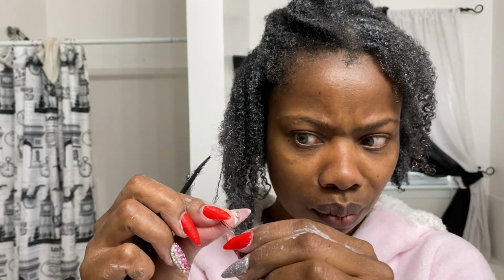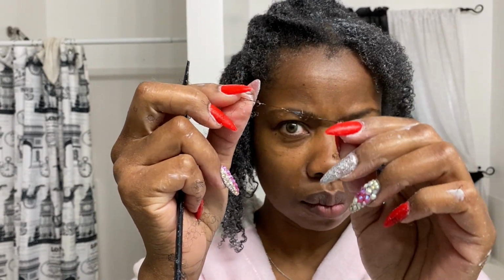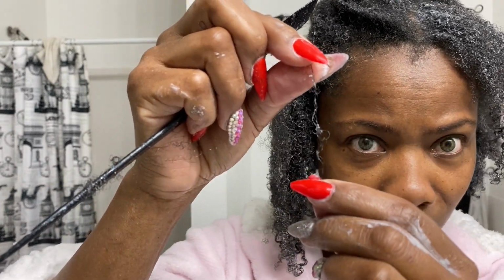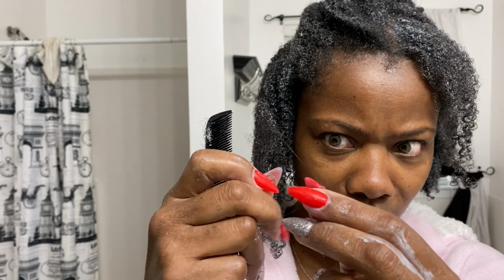This is frustrating. I know most of y'all probably would have cut that thing already. I'm like, shoot, I'm trying to save all my hair. Hair is precious. I don't act like it sometimes, though, when I neglect my hair. I'm terrible. Close up of how it looks. Look at that. You can see it. It's like hanging on to two strands of hair.